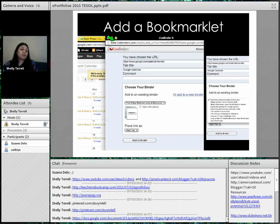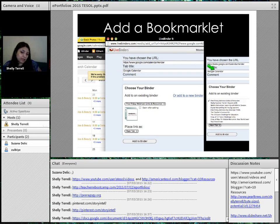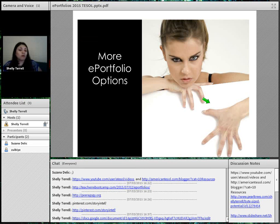It's a pop-up box, so you have to allow the pop-up box. You have to show them how to allow the pop-up box. And then they have to put the chosen. This is the information that's in there, but they can make the message, and then it automatically goes to their Livebinder account. See? So it lets you choose different things and save it the way you want.